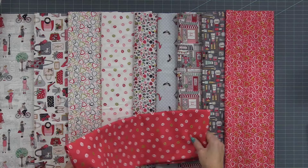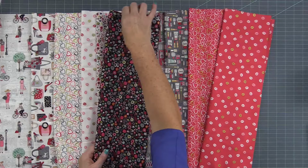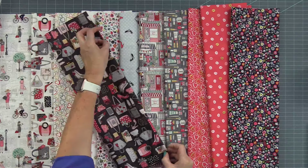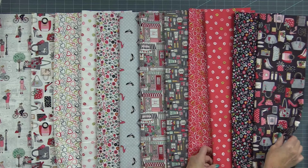I'm out of room. So this is a 12-piece bundle. We have the small floral in the dark. So a little bit of black in there, which is great because it has a lot of the black, more so of the charcoal. So the last piece is the bags and the shoes in the dark, dark charcoal background. So this is Pamper, and this is what the bundle looks like. Very distinctive lights and darks, but just such playful, fun fabrics.